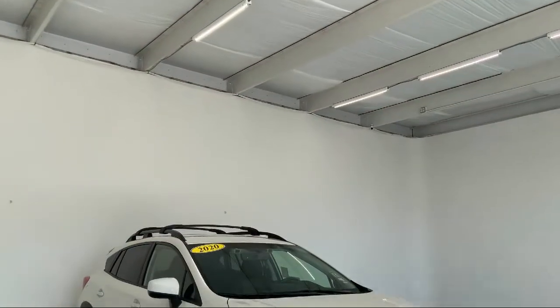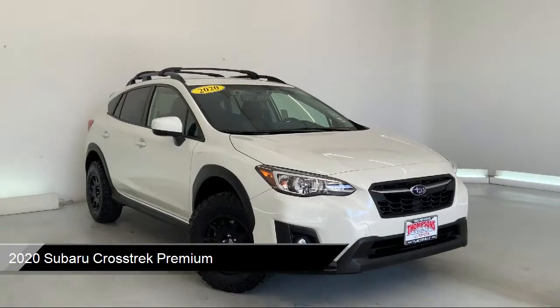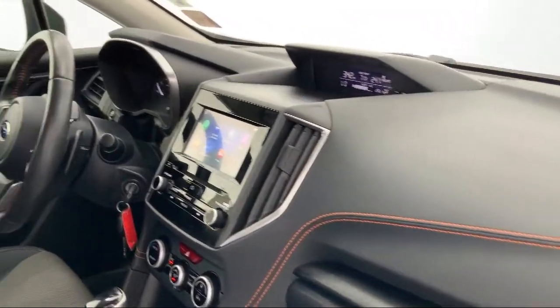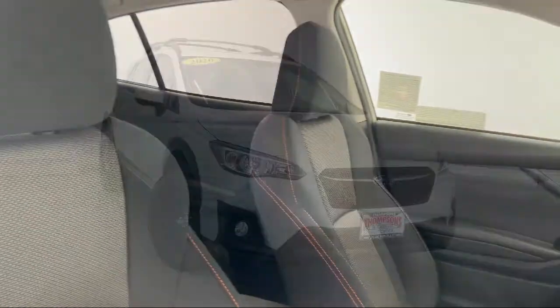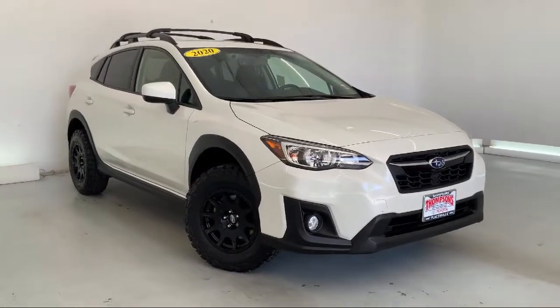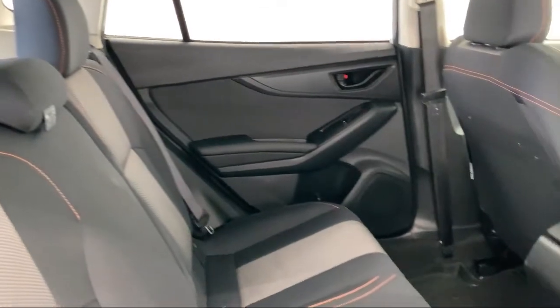It comes equipped with smart device integration, remote start system, leather-wrapped steering wheel, heated front seats, MP3 player, fully automatic headlights, power outside mirrors, keyless entry, all-wheel drive, rear view camera, and has less than 15,000 miles on the odometer.